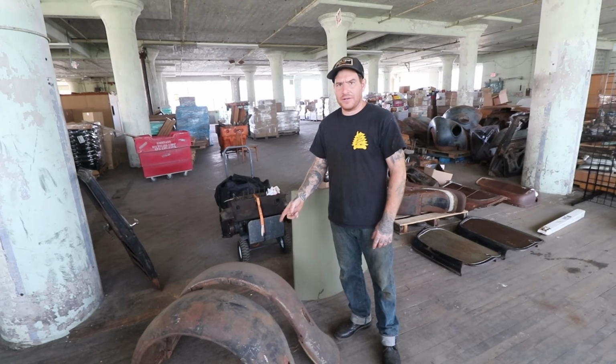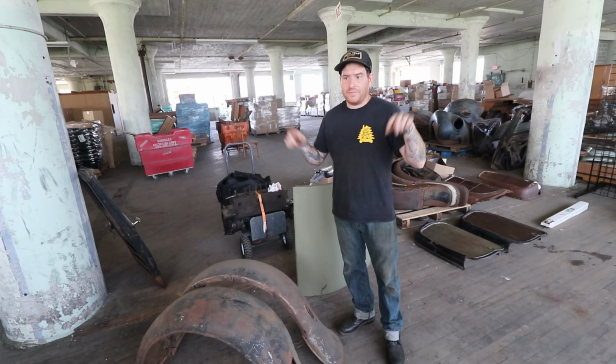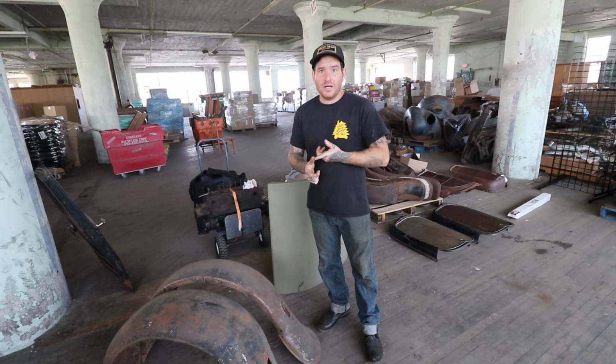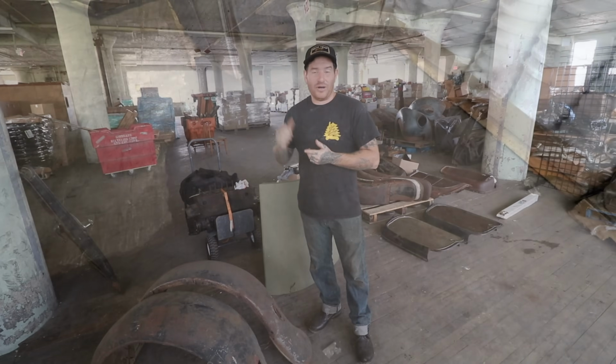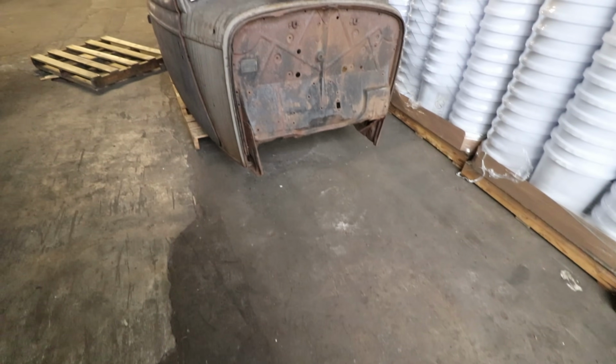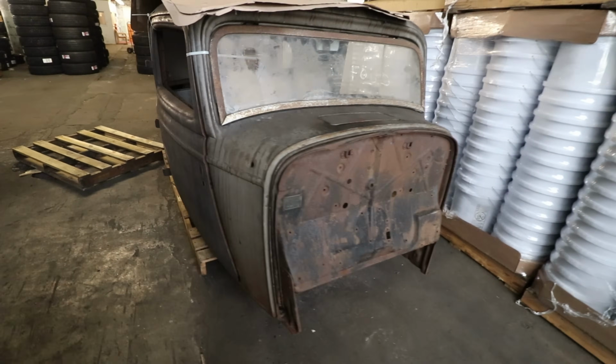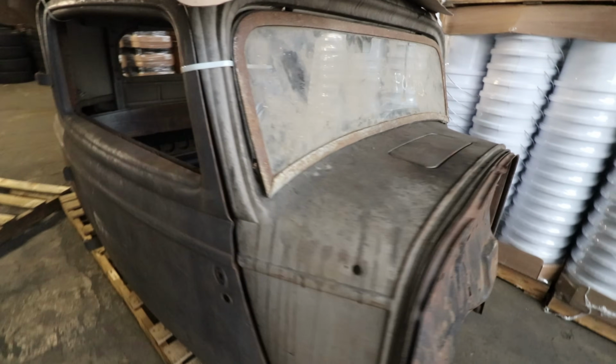I was at just a space buying, I got, also a thing we got was a really nice 32 firewall that is down on my 32 3-window body that I'm gathering parts for. And I bought a windshield frame from a separate person, and you always look around. After you buy one thing, it's like, well, what else do you have? And they usually have a lot of similar items.